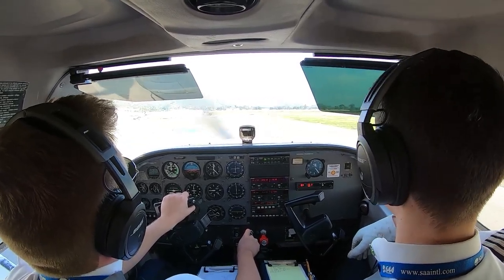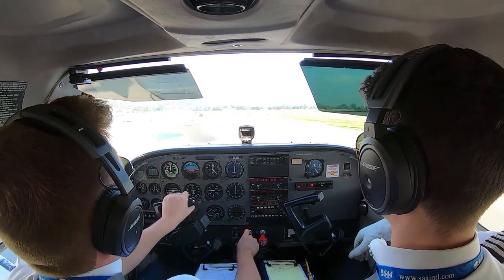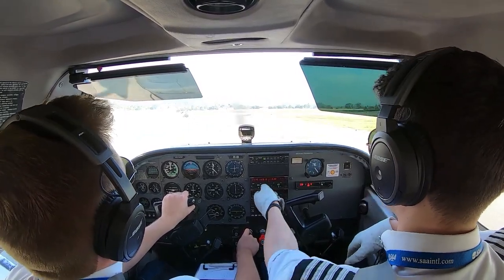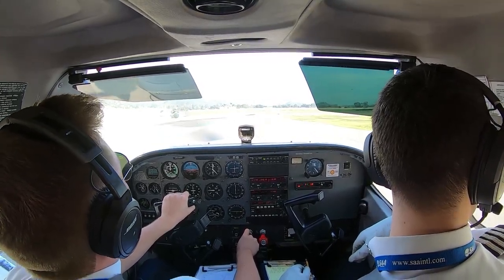Do they have a run up area or just hold short? They do, but we don't need to do a run up because we've already done it. So all we're going to do is hold short of the runway, make sure our trim is set for takeoff. Okay. The frequency is set, and then we can request our right downwind departure. Okay. 2260 Lima, base tower 6B Alpha.